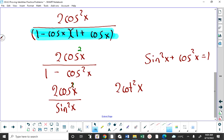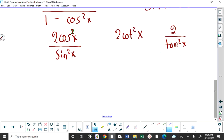You need to recognize that that could also be written as 2 over tan squared of x. That's possible as well. It could be written, and there is a limit to how many ways you could write this. This could be written as 2 cosine squared of x over sine squared of x, or 2 cosine squared of x times cosecant squared of x, because cosecant squared is 1 over sine squared, which would put the sine squared on the bottom.